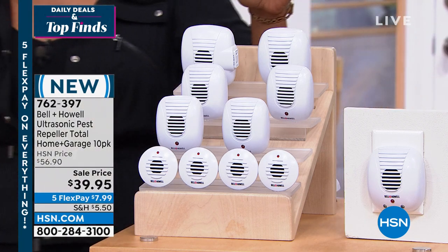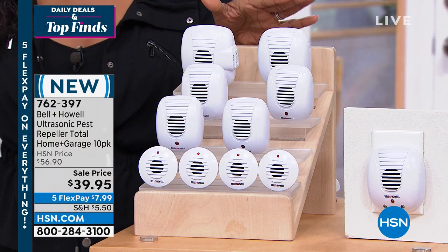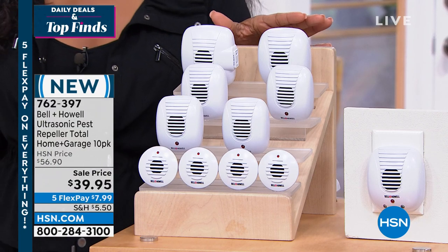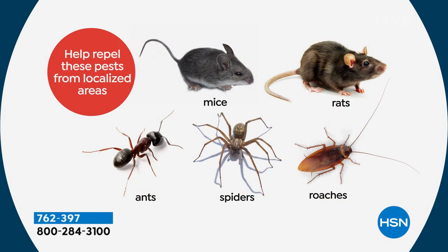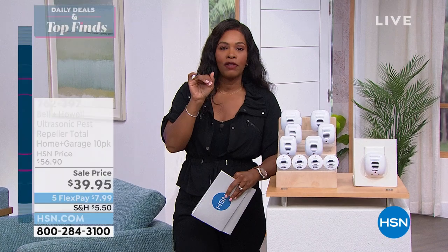This is one that's coming up in just a few moments. And it's from Bell & Howell. It's the Ultrasonic Pest Repeller Total Home and Garage 10-Pack. Now, you've probably seen our Bell & Howell pest repellers in the past. They're always very popular because they help to repel the pests from localized areas. Mice, rats, ants, spiders, roaches. I tell you, I don't even like seeing the pictures of those, let alone actually seeing one in my home.